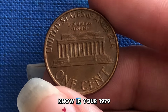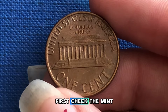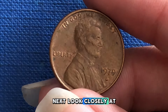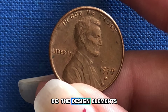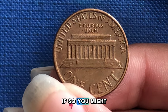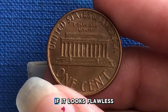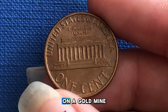So how do you know if your 1979 D penny could be the jackpot? First, check the mint mark. The D under the year tells you it came from the Denver Mint. Next, look closely at the coin's surface. Does it shine like a mirror? Do the design elements pop out with ultra-sharp contrast? If so, you might have a proof coin that somehow made it into the wild. And don't forget, condition is everything. If it looks flawless or has only the tiniest imperfections, you could be sitting on a gold mine.